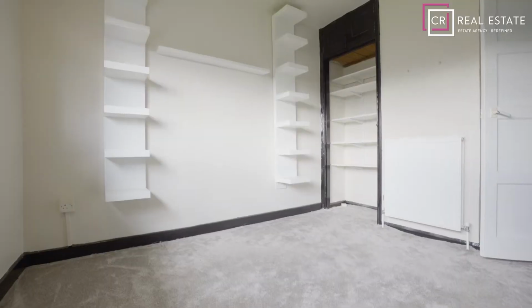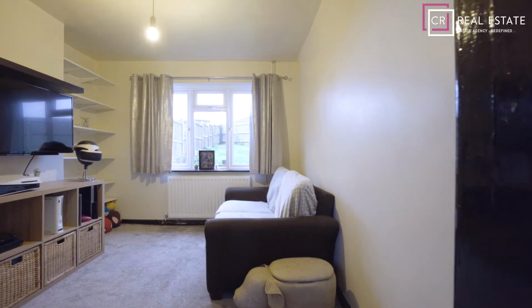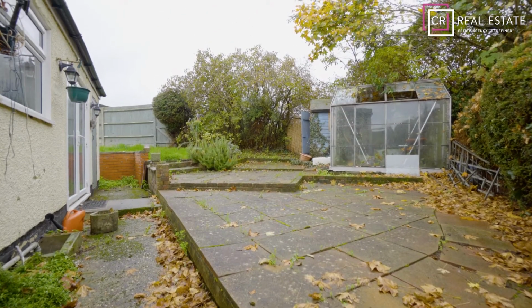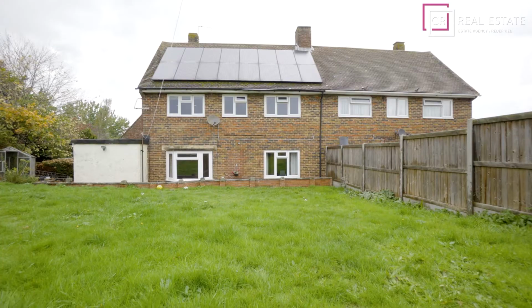Surrounded by supermarkets and amenities with Leybourne Lakes a short walk in one direction and Larkfield Leisure Centre in the other, the location is ideal for all types of families. The garden is a great size and gives the opportunity for extensions galore, subject to permissions of course.